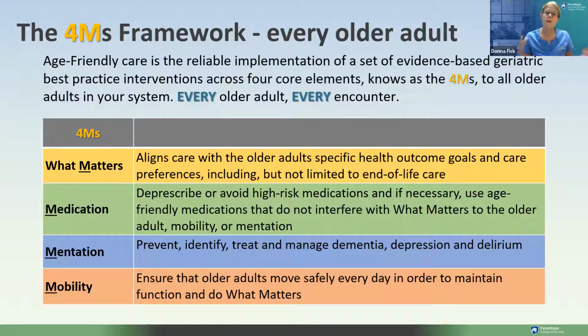And these are what matters, which we'll talk more about, but it's asking the older adult what's important to them. Medication, which we're going to talk about today, and that's avoiding medications that are problematic or high risk, and making sure that medications are lined up with what matters to the older adult. Mentation or mind, that's things like memory impairment or feeling depressed or acute confusion that can be caused by medication sometimes. And then mobility, so making sure that the older adult is able to move through the nursing home or around their room to do the things that are important to them.